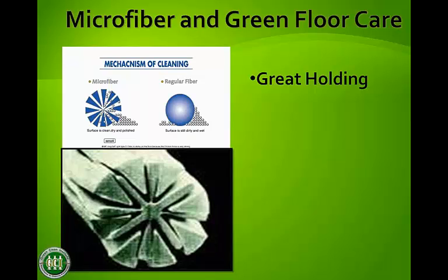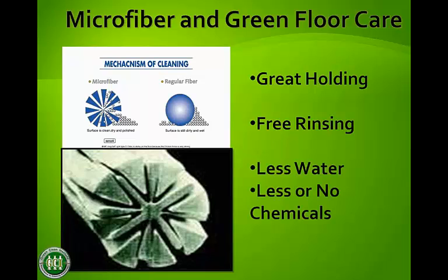Microfiber does not absorb. If somebody is telling you their microfiber absorbs, they don't know what they're talking about, because it's plastic. The reason this is working so well is because the plastic holds it. It does not absorb it. So whenever you squeeze this plastic and you squeeze those little channels, the solution and the dirt goes right along with it. So it's very free rinsing.